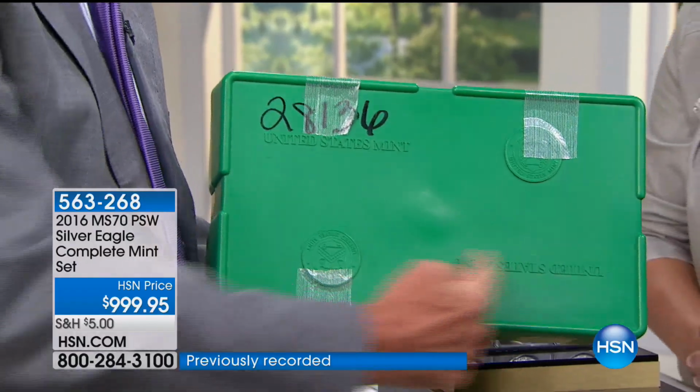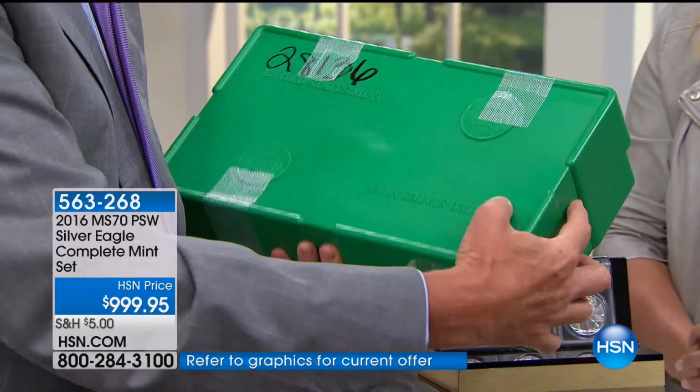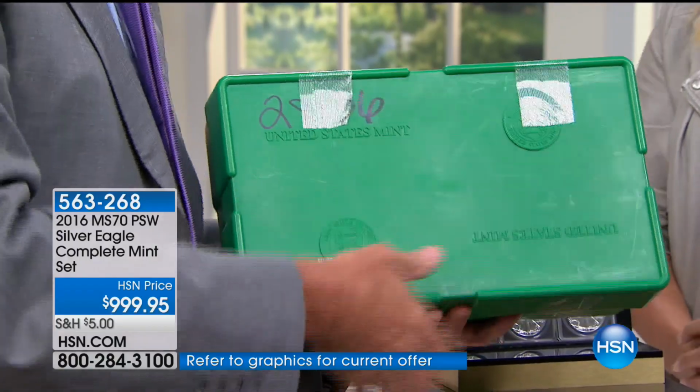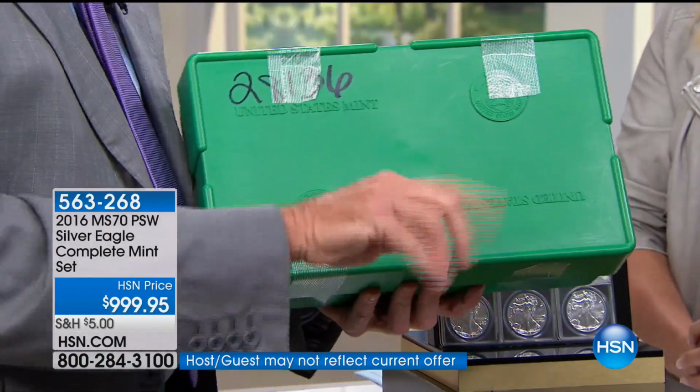And here's the serial number. It says United States Mint. And then there are these bands that go across here. You can see where they fit right into these slots. So they're very tight. And now you're going, well, anybody can write that on there. But when you open it up, there's literally a ticker tape. Someone was on an adding machine.